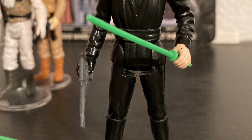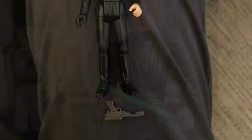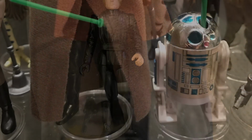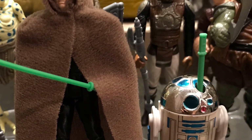Kenner also packaged this Luke with the palace blaster that he shoots at Jabba. I'm not ashamed to say this, but this is my favorite Luke of the line. He is my number 1 choice out of the 7.